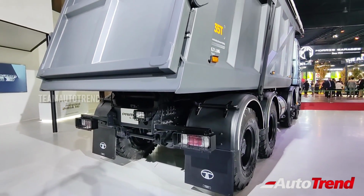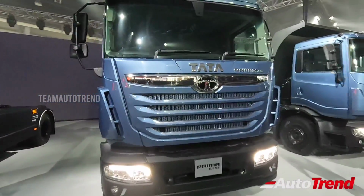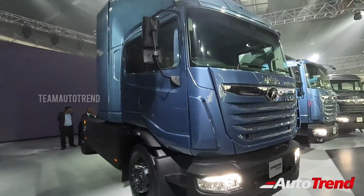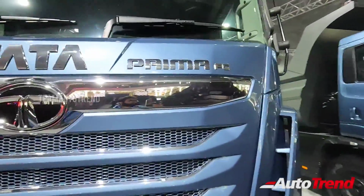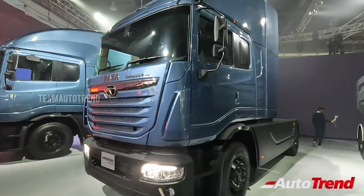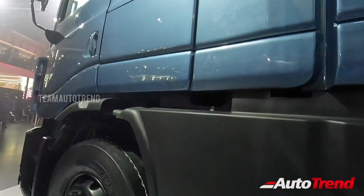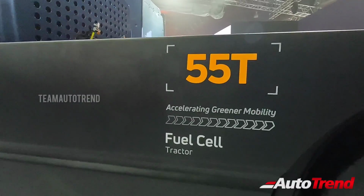Then apart from the EV and LNG, for the first time Tata Motors showcased the Tata Prima FC, which basically denotes the fuel cell technology. Yes, instead of a diesel engine, it uses hydrogen fuel cell technology combined with electric batteries for propulsion and range. Due to this technology, unlike the EVs, there is no need to recharge the batteries, as the hydrogen fuel cell system will automatically recharge the batteries, thus providing maximum range, and this hydrogen fuel cell equipped Tata Prima claims to offer significantly more range compared to the EV or diesel versions. For now, this fuel cell tractor is just a concept and has got a maximum gross vehicle weight capacity of 55 tons.